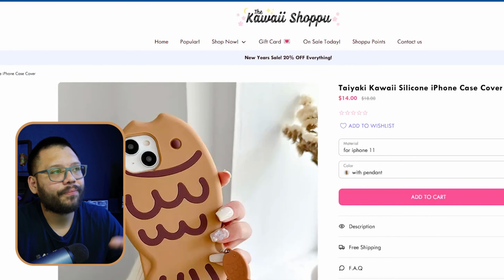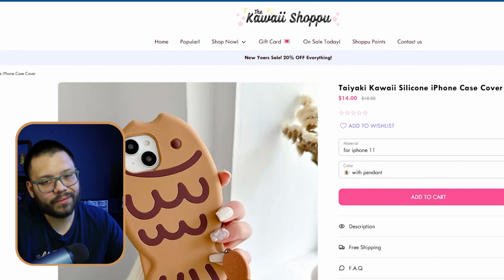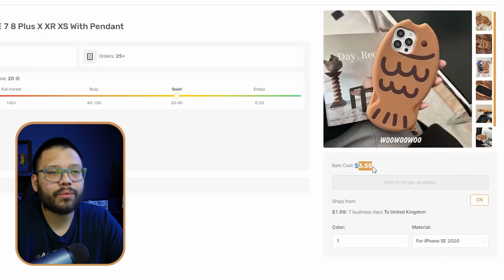So the Kawaii shop. I really like this website because it does also add to the feel of the product that they're selling. Kawaii, cute little fish case. It works together. Here, this product is running for $14, and they do have free shipping. And on AutoDS, we can find the same exact one for $4 with $2 shipping. But it's out of stock.